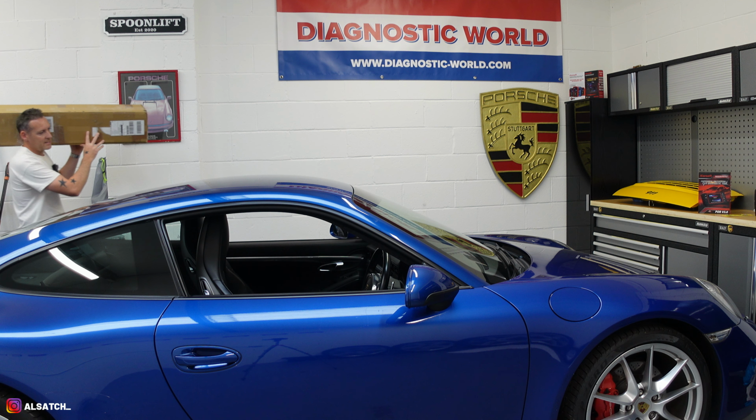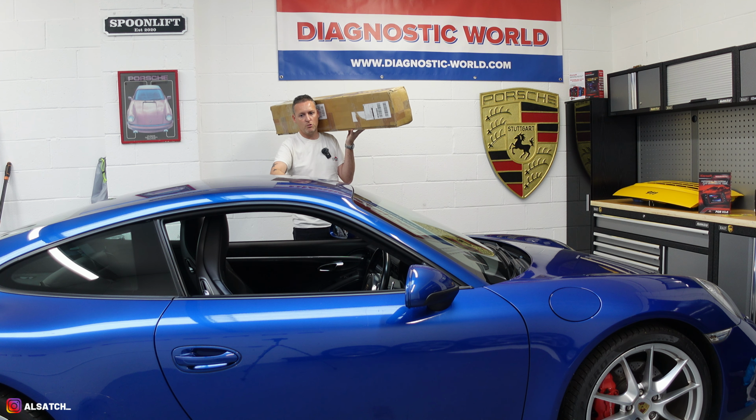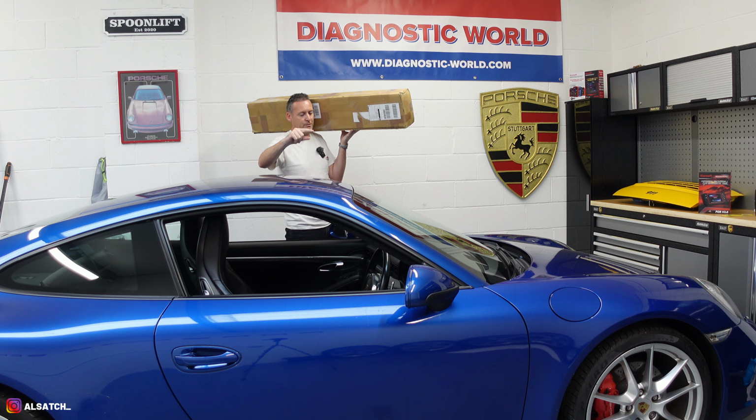So I talked about space a little earlier in the video, and this is how I'm going to solve that problem. In this box right here, we have a set of roof bars which run across the vehicle, and then on the roof bars, I'm going to be putting my Fuel Vector roof box. You're probably thinking, please don't put a roof box on a 911. Well, I'm going to, sorry.